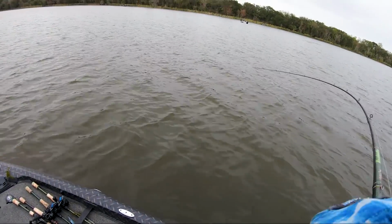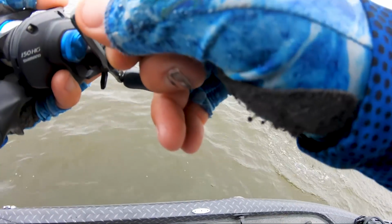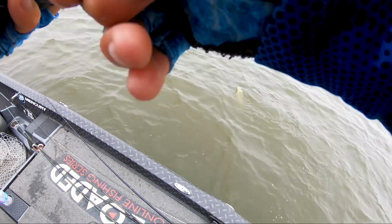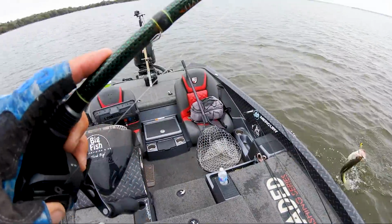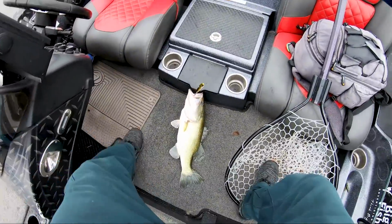Watch it walk. I almost fell over, Bog. It's another nice 2-pounder, dude, right off the same spot we caught the dink. I'm going to boat flip this one though, because I don't think she got it very good. Actually, that's like 2.5, 3. That's a good fish.